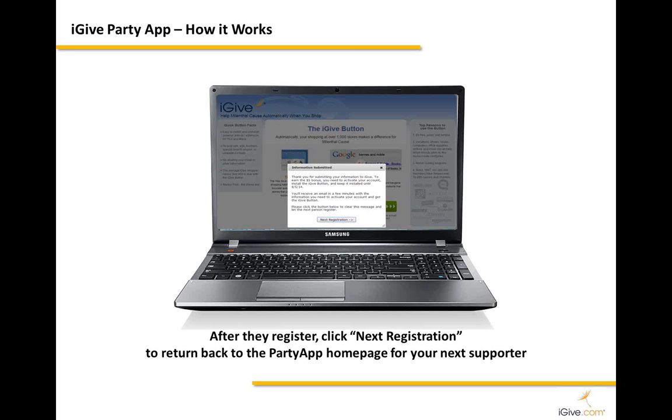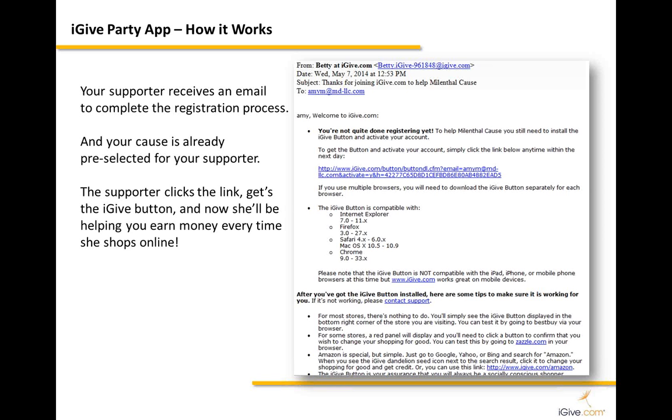And then afterwards, they're going to get an email from us. The email looks very much like this because this is exactly the email they get. It's going to tell them a little bit about iGive, and we're going to offer them the iGive button because, again, the iGive button is the best way to make it easy for a supporter to utilize iGive. The iGive button works on just about every computer known to man. So whether people are using Internet Explorer, Firefox, or Safari on a Mac, or Chrome, we have a version for them.